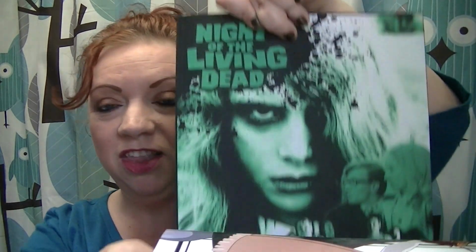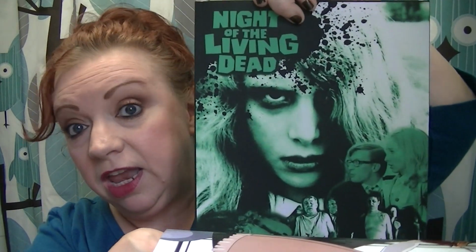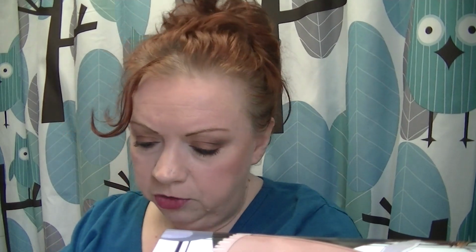This one my husband's nephew got me for Christmas because he knows I'm a huge horror movie fan, plus I love to color. This is the Night of the Living Dead coloring book, and it is all images from the movie. I'm trying to find a zombie one. Here's one that you can color. Pretty cool on that. I didn't even know there was a Night of the Living Dead coloring book.